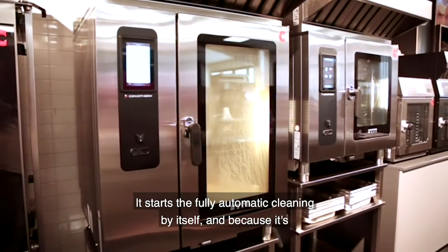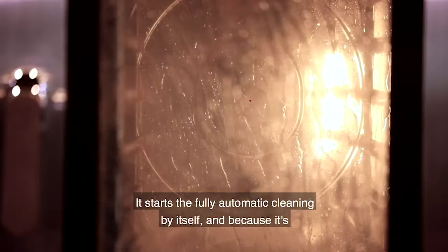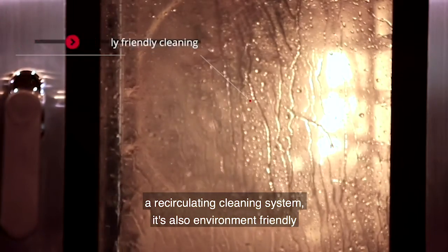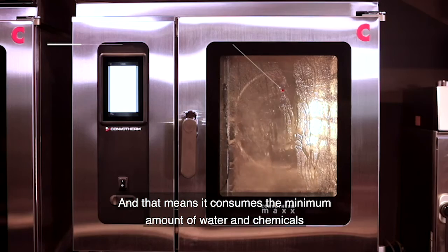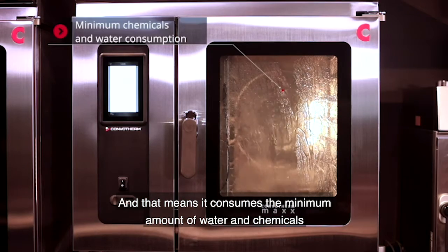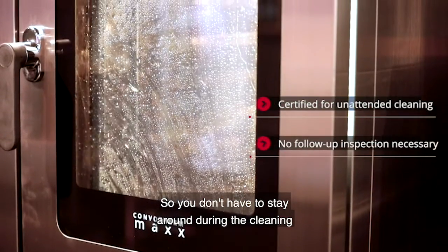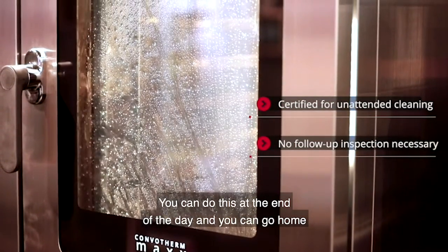It starts the fully automatic cleaning by itself, and because it's a recirculating cleaning system, it's also environment friendly. And that means it consumes the minimum amount of water and chemicals. So you don't have to stay around during the cleaning. You can do this at the end of the day and you can go home.